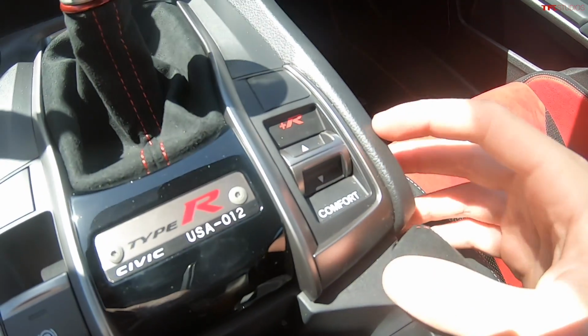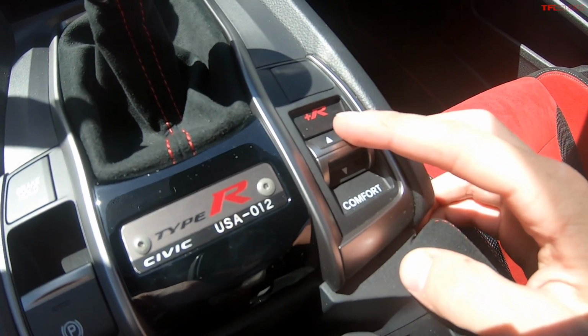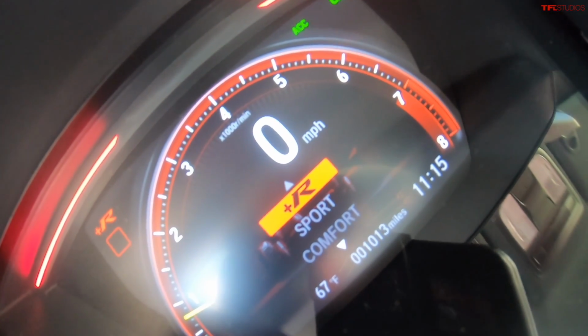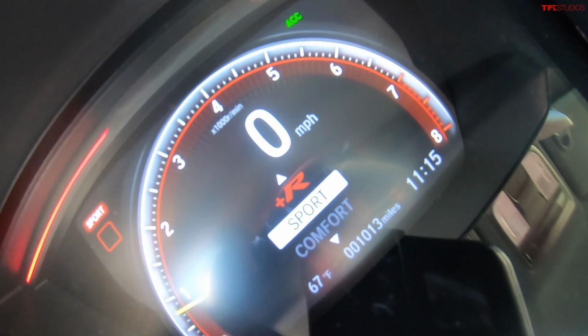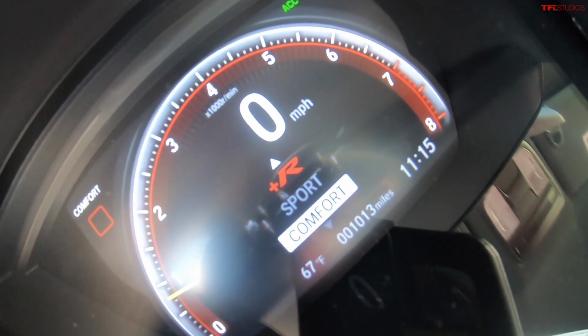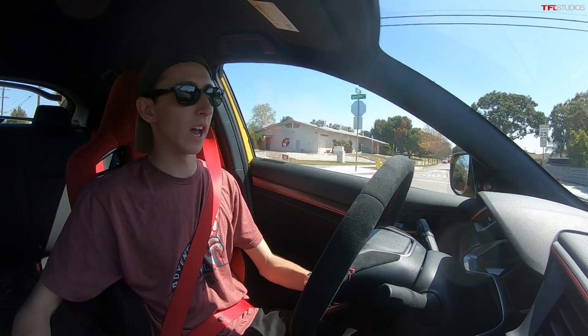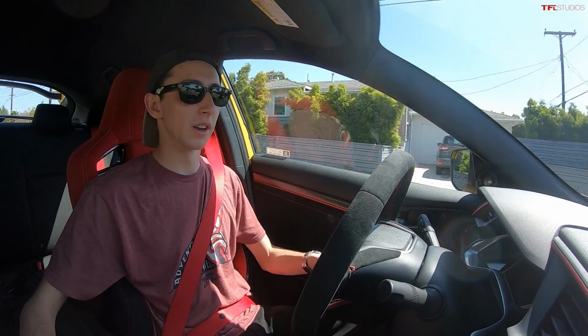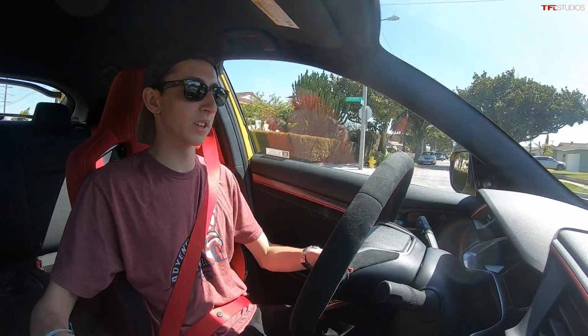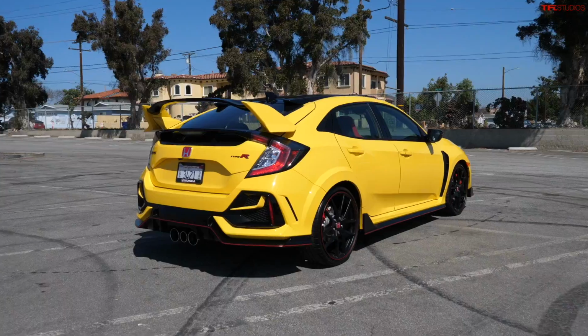Now there's also different drive modes in the Civic, which are operated by this little switch down here. There's 3 of them. There's Sport, then there's the Plus R mode, which is the most aggressive, and you also have a comfort mode. I've pretty much been driving around the whole time in Sport, and I haven't spent enough time with this car to really get to know the differences between all the different modes, but they are there. So if you go to the track, throw it into Plus R mode, and you'll be good to go.